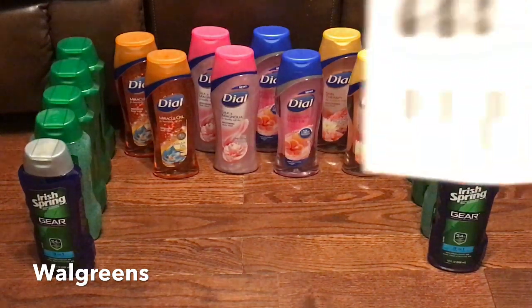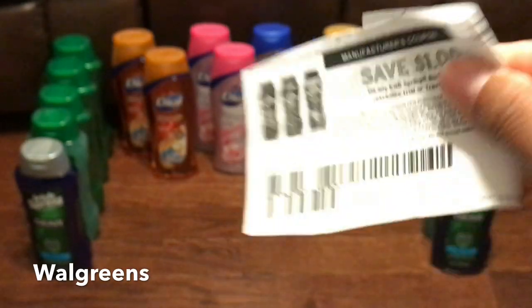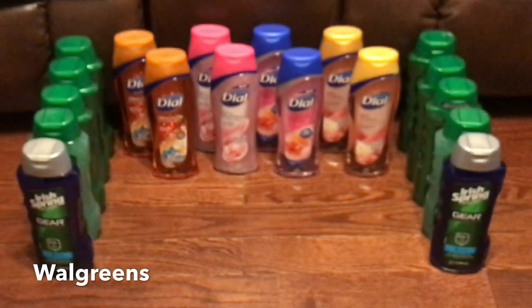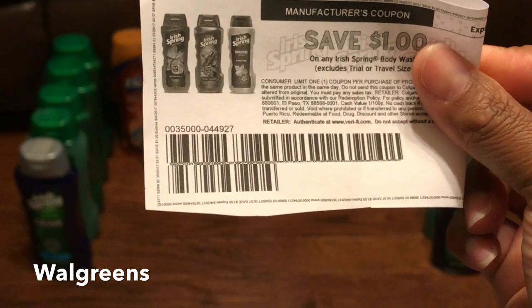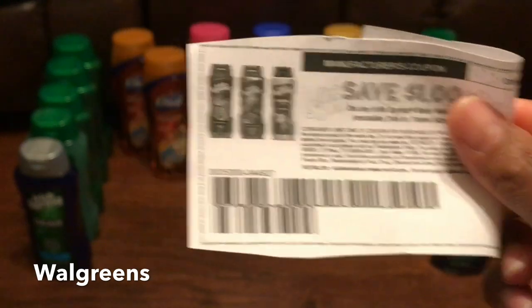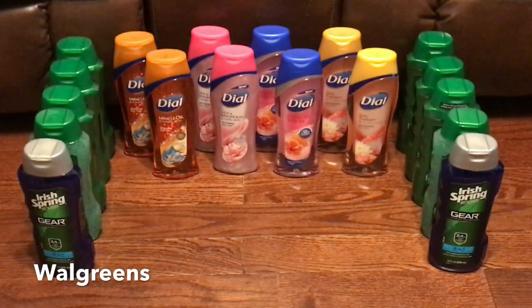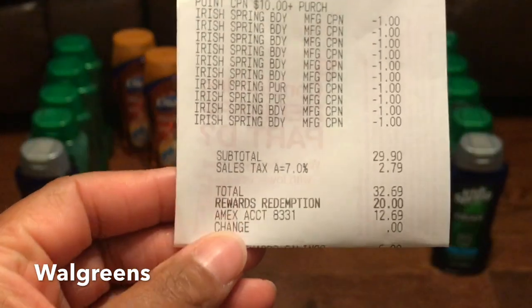So here is the IP that I use. It expires on the 4th of next month. I just covered it up to cover up my barcode. But here's the coupon right here for the body wash. And what is the sale? $3.99. Buy two, get 5,000 points back. And yes, you can pay with points and get points back.